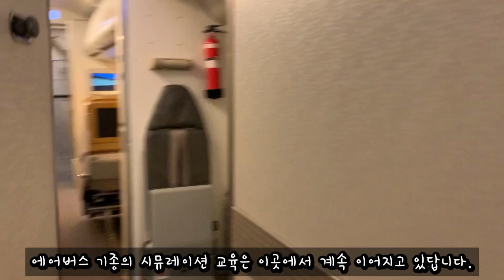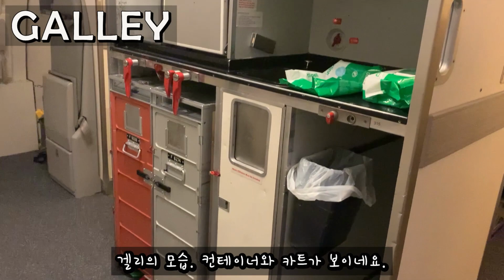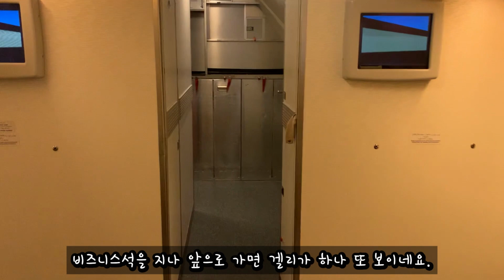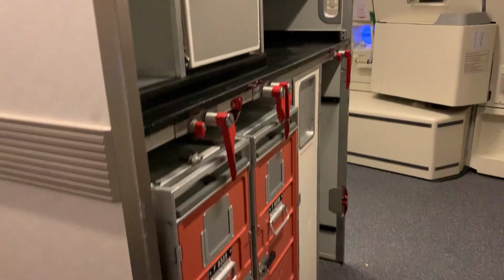To the cabin, taking you to a lavatory. Identical to the real one on board. Let me open it, unlock, open, and ta-da, inside. Don't use it, it's fake with a camera inside. Small galley. Containers and meal carts. Taking you further up the premium cabin, and here's more galley. More containers. More meal carts.